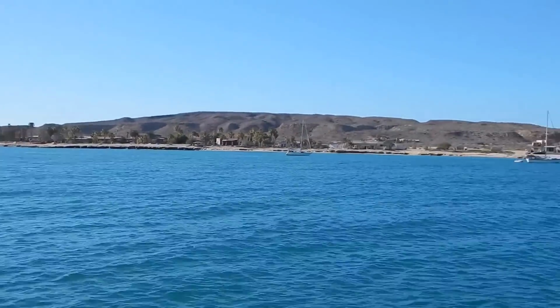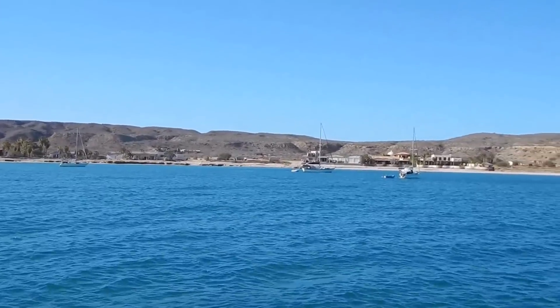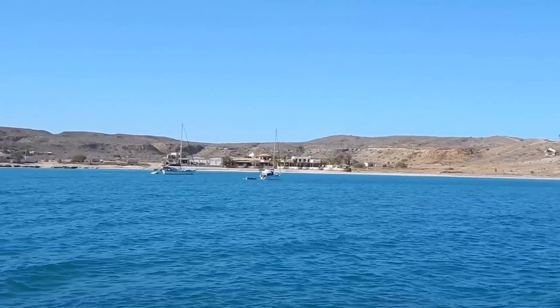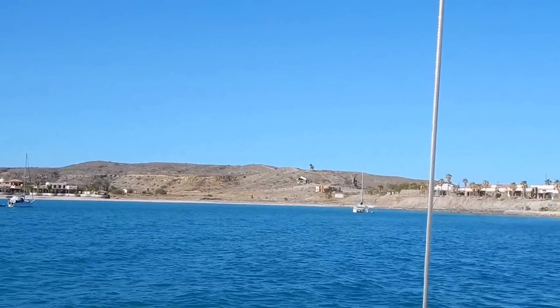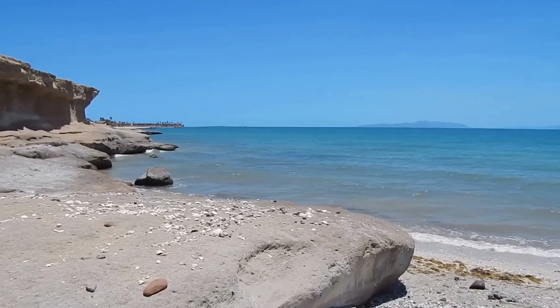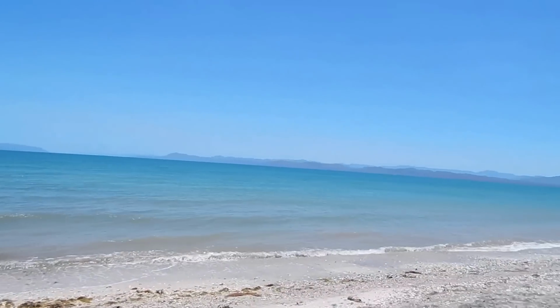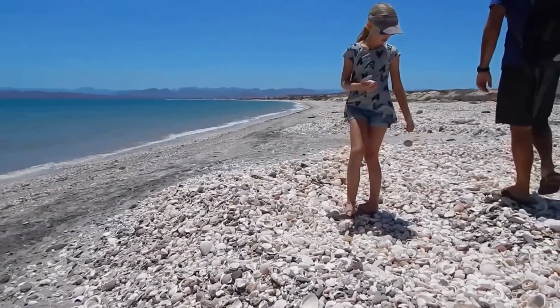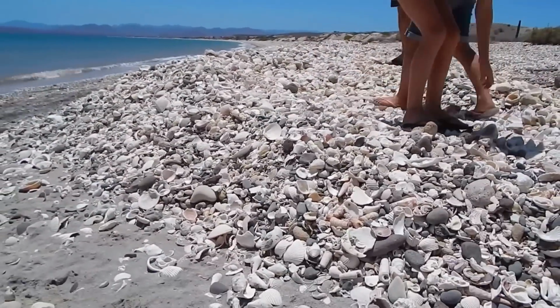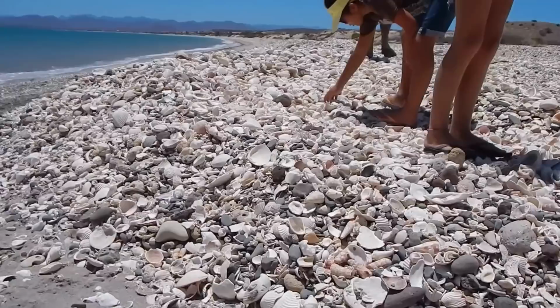Punta Chivato really doesn't offer too much. There's an old abandoned hotel that you can see. There's a few cantinas that are listed in the guidebook, which we never found. And unfortunately, we didn't see one whale shark. However, it has an awesome shelling beach where you can stand literally on piles and piles of shells. So for that, I guess it's alright.